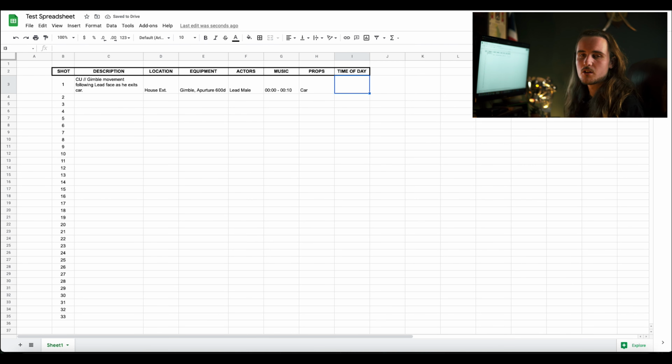A little side note, cars can sometimes be locations too. For instance, if you're in the interior of a car and you're needing to shoot a journey of some kind. So the line gets a little bit blurred between whether a car is a prop or a location. For this example I'm doing right now, we're keeping it as a prop because we never actually film inside the car.